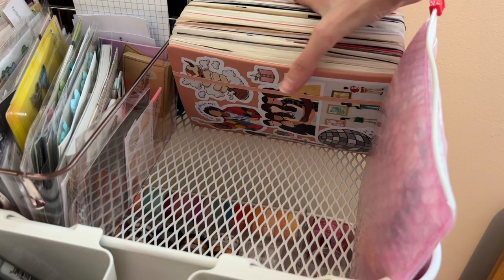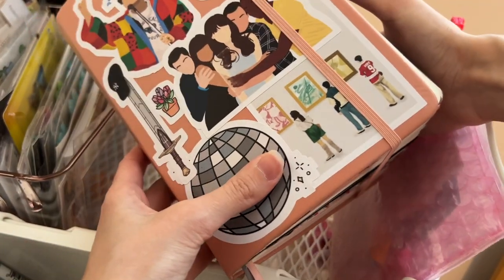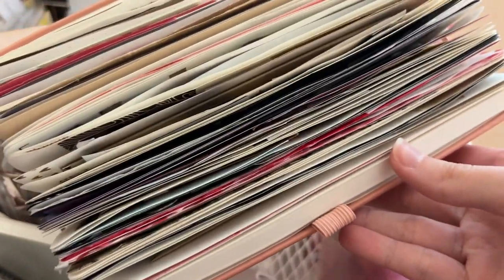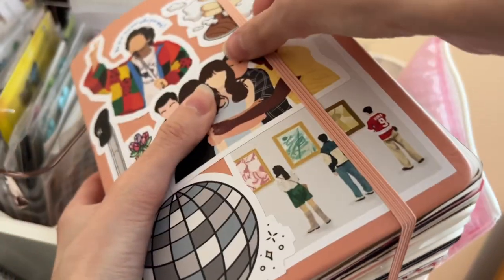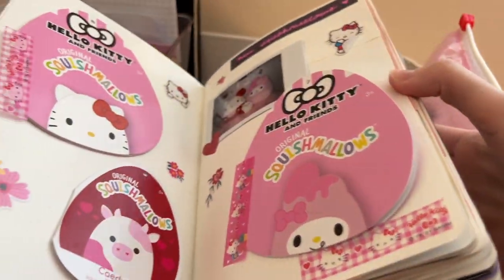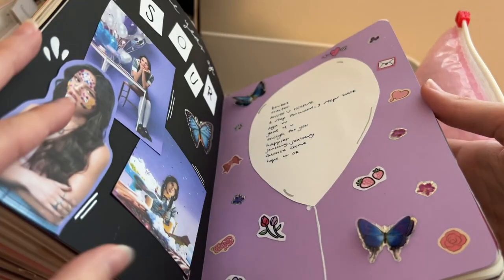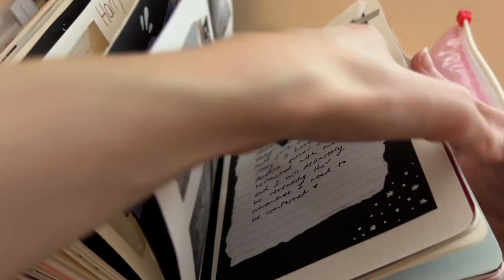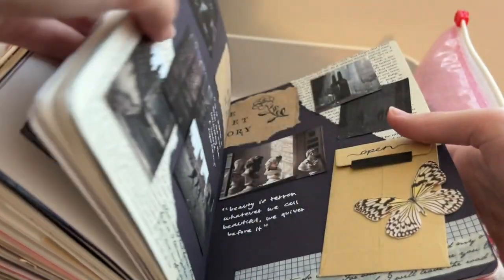And then I have my 2022 life journal. It is massive, as you can see. It is honestly really heavy. I'm surprised it hasn't fallen apart yet, but yeah, this is just what my journal looks like. I'm going to make a journal flip through eventually once I finish this journal, but these are just a few of my favorite spreads.